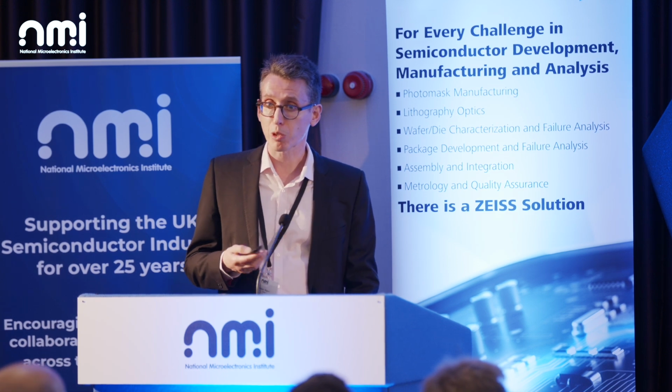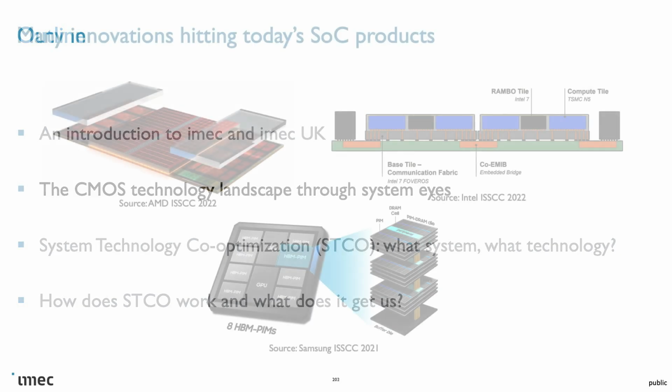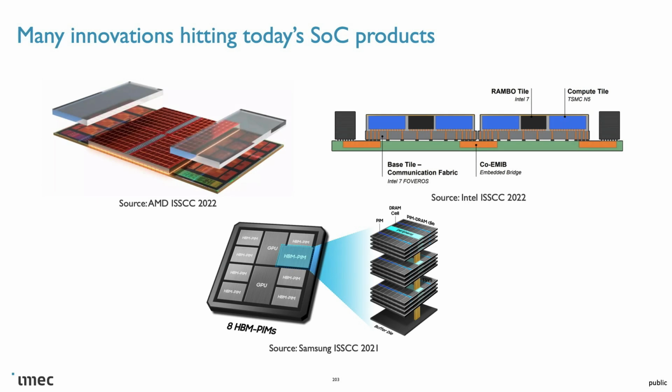Okay, so the CMOS technology landscape, but through system eyes. There's a lot of interesting stuff happening in SoC products. Apologies for no UK examples.